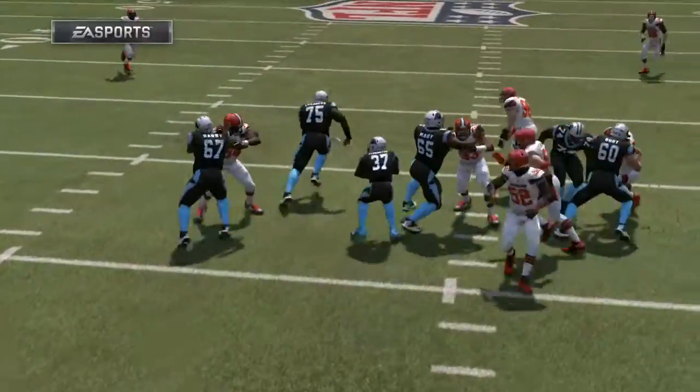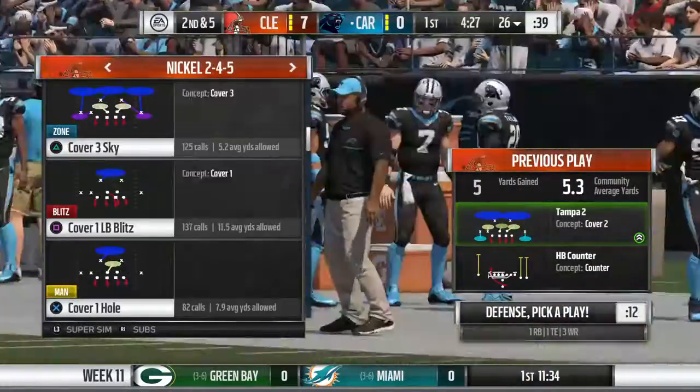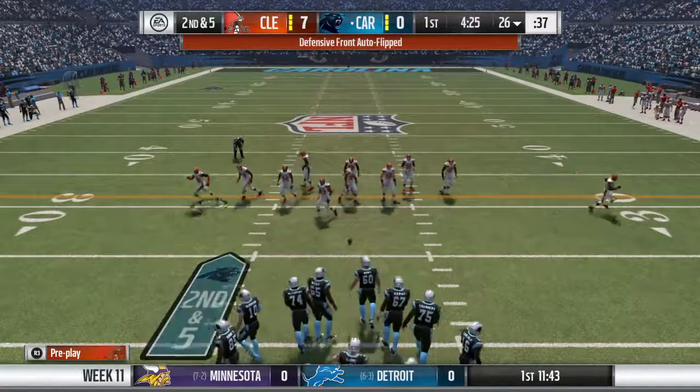5 yards on the carry. Good pickup on first down. And there's a run to be happy with. Good, solid yardage. You'll take that anytime you hand the ball to a back. Second down following the run.